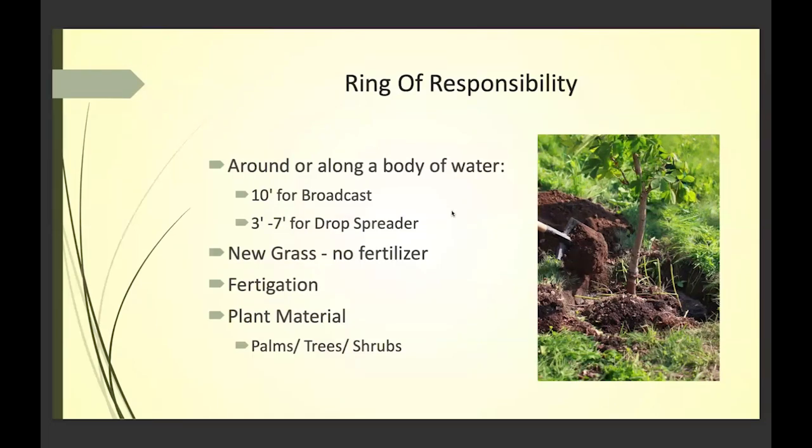So along any water body, you are not allowed to get closer than 10 feet if you are using a broadcast spreader, or between 3 and 7 feet if you're using a drop spreader. Florida's making a real big push. We're sitting on top of this large aquifer, and we really don't want to get these fertilizers directly into a water source. So we want it to be utilized by the root system of the plant or the turf, and that is one way we're helping to protect that.